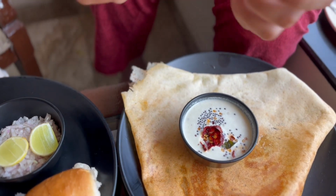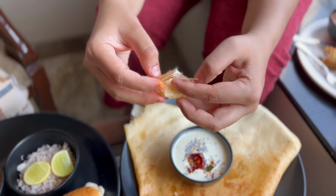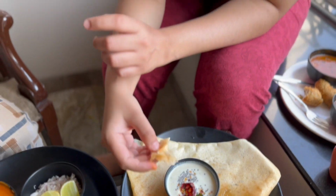And it's yum. It's good. Proper crispy dosa. Paper dosa ka feel hai ekdam.